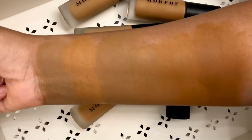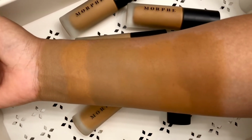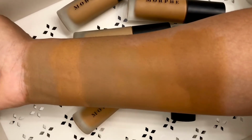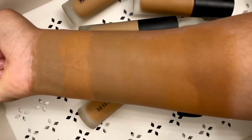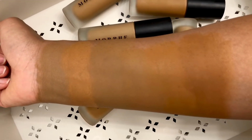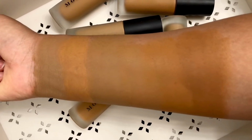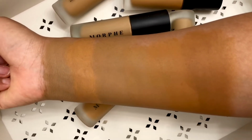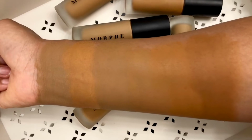Okay, and now here are the shades blended. Keep in mind that my face is slightly deeper than the inside of my arm. I don't know why my arm looks so red in this camera, but it's not this red. But yeah, this is how it looks blended. You can see off the bat which shades are not going to work for me, and the shades that you think might work for me, they do. But again, this is a very thick swatch, a very thick layer of these shades. I promise they did not look this crazy on my skin tone, but I did find a really good match in this foundation.